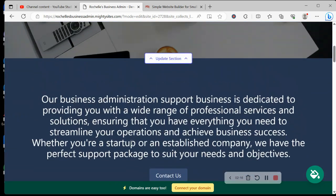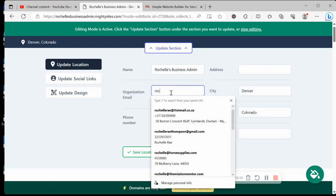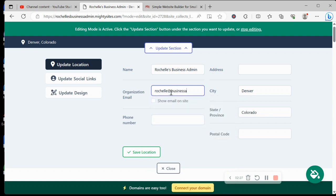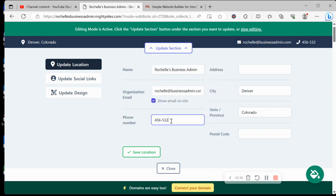So let's get cracking. I'm going to click on the first section at the top. I'm going to put in my email address over here. I want to make sure that email address is visible on my website so my customers can actually reach out to me if they need to. So I'm going to tick the box, show email on site. Excellent, it's visible. I'm now going to pop in my phone number under this section. That number is click to call, by the way.